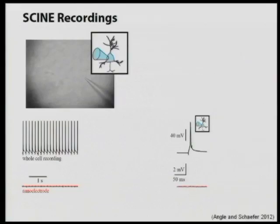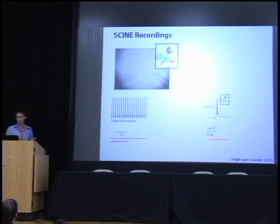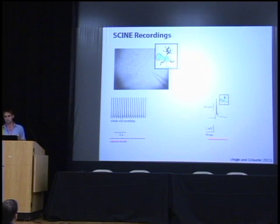Now to get to the most important thing, to validate these nanoelectrodes, the paradigm here is that we'll make a patch recording from a cell and then insert a nanoelectrode. And this is an important control, because in, say, sharp microelectrode recording, if you patch record a cell and then you insert a sharp microelectrode, you'll see that the resting membrane potential will become depolarized and the input resistance will drop because you've introduced a hole.